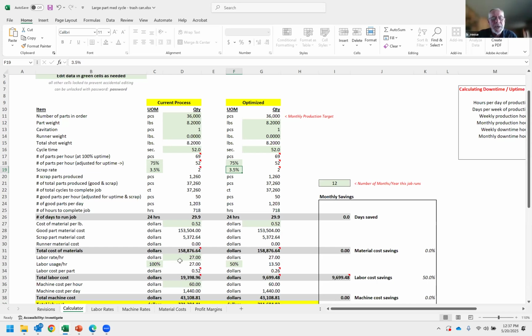Labor rate, this is fully burdened labor rate. They're using a full-time operator, and this is at $27 an hour. That's fully burdened. That's everything associated with that labor. So they're using 100% of one full operator.